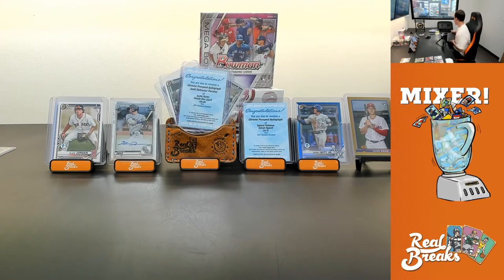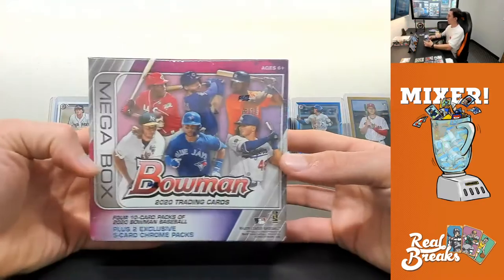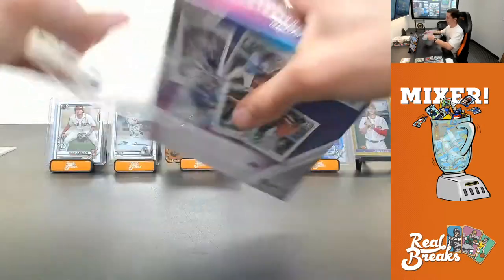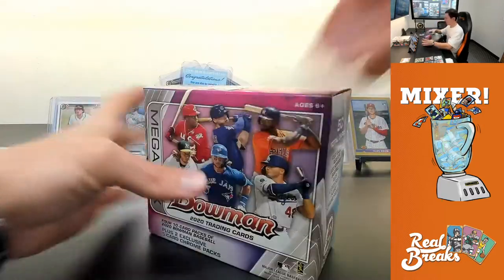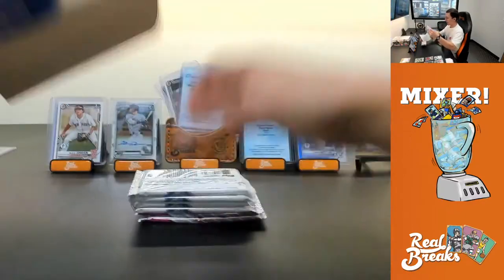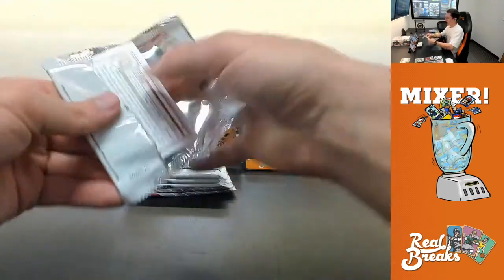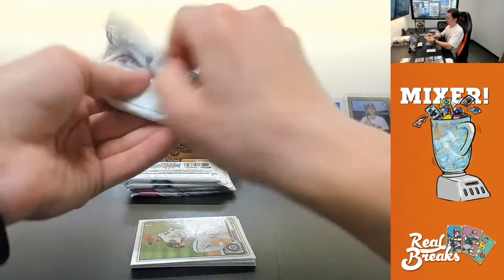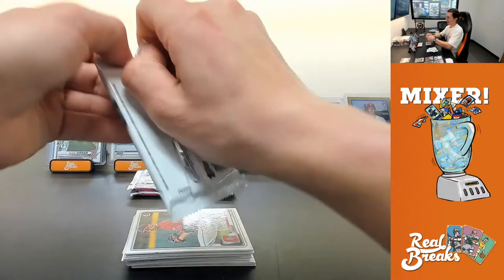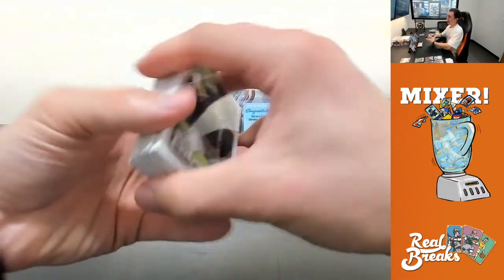And now we are back into it here. Let's start off with our Mega Box before we get into the Hobby Box. So 2020 Bowman Mega Box is gonna come up first. And usually we save the base packs, but I figure in this one, we just got the one mega box. Let's rip these base packs and try to find some chrome. Try to find some big names in this 2020 Bowman product. 2011 Bowman break. We're gonna do a pick your team on that one, Brian.